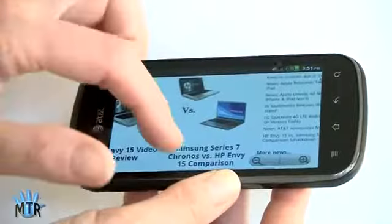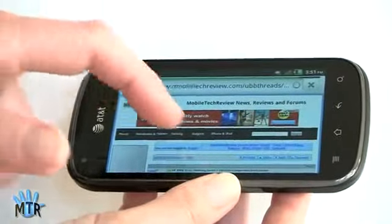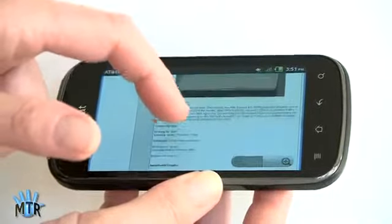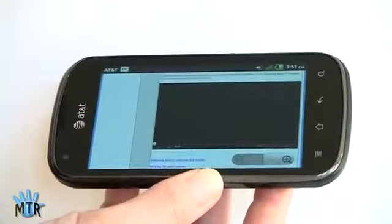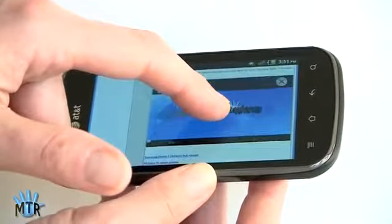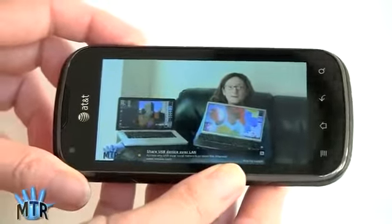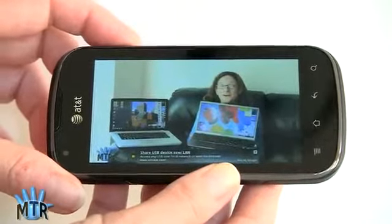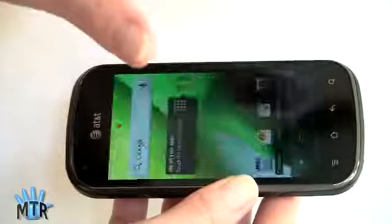Works pretty well. We'll check out a YouTube video. I'll pop that out to full screen 480p. And now we've popped out to full screen 480p. Really good. And we're doing this over AT&T's 4G LTE network. Very good. Once again, very impressed.